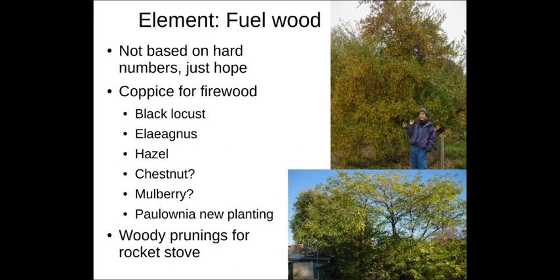Elaeagnus, the gumi, autumn olive, silverberry trio I mentioned earlier, are good dense firewood and coppice well. They don't really make a lot of wood, but it's a byproduct from the berry production. Hazelnuts and chestnuts and mulberries, with all of those, you're going to have a trade-off between fruit and nut production versus fuel production. So I'll have to figure that out long-term, what makes sense.